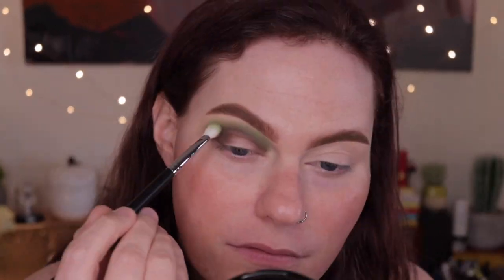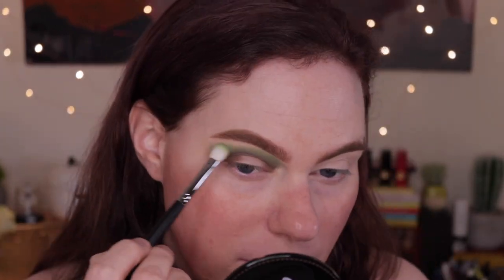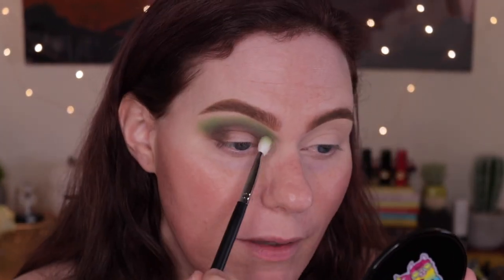And I love this pastel green. It is so freaking beautiful. And I'm getting right up into this little nook. That blend is everything. It is blended for the gods.